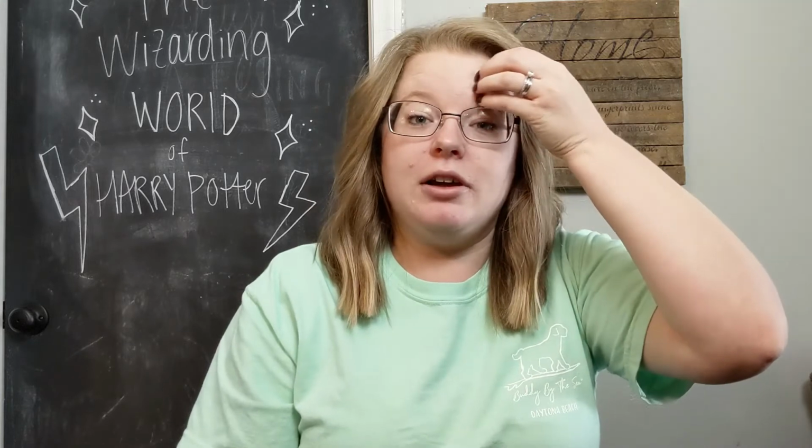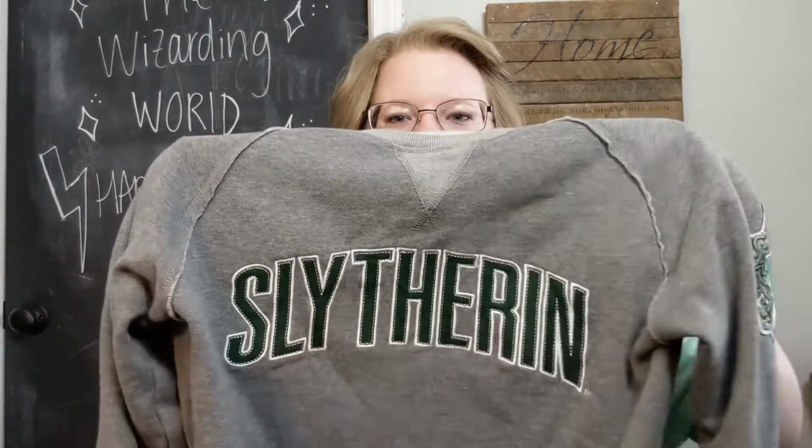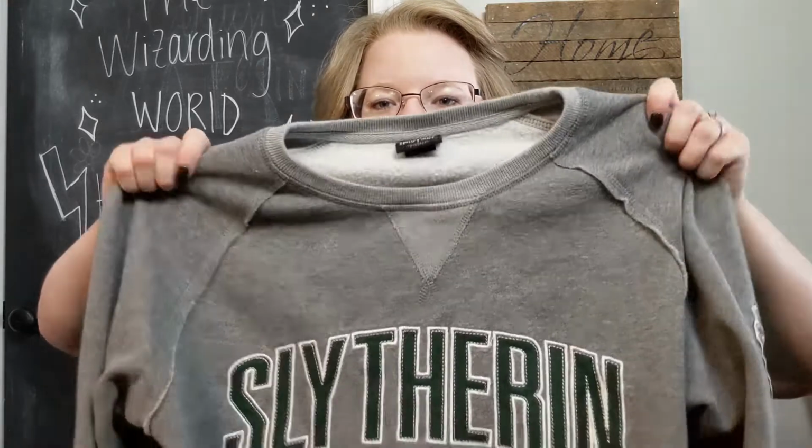And then what I got, I've had my eye on this for months. It's been out for a really long time, and it's always been really expensive. I knew we would be taking this trip, so I decided to wait until this trip to get it. So this is the Slytherin Sweatshirt. It's just a simple sweatshirt. Slytherin across the front here, and then you have your house emblem on the sleeve. They do have these in all the other houses as well.